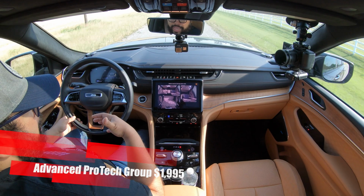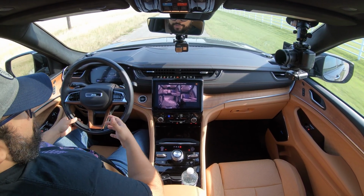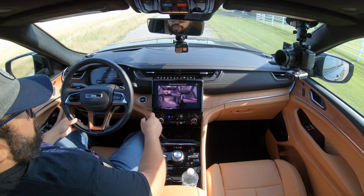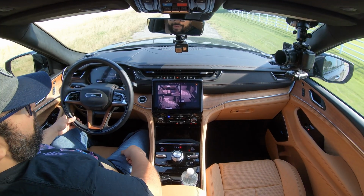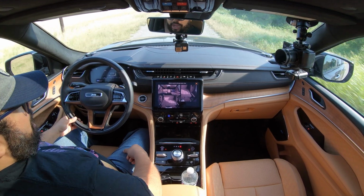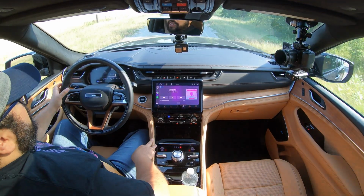I love that we have some borrowed things over from Chrysler, from that Pacifica, to be able to see your little people back here, or your furry people that may be back there as well. So it is a nice little touch to have that in this vehicle.